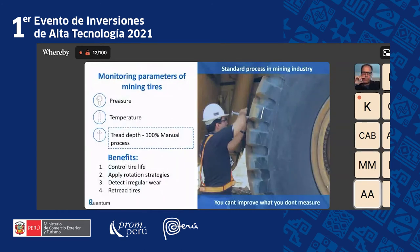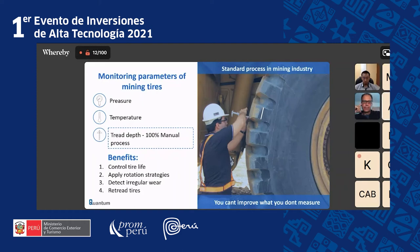As I mentioned, a lot of companies are trying to incorporate sensors in their tire management, such as pressure sensors and temperature sensors. But as you can see in the image on the right side, the guy is measuring with a metal rule the wear of these tires. Why is it important to measure the wear? Because you can calculate the cost per hour, since one of these tires could cost from $40,000 to $50,000. A big company has over 100 of these trucks, so there is a lot of money involved.